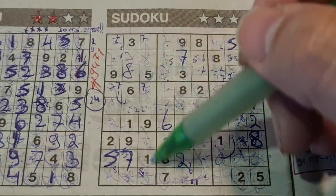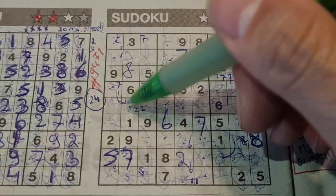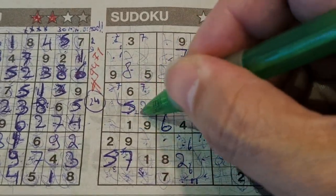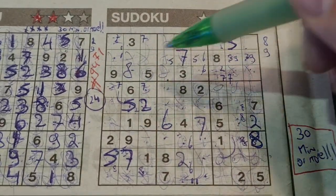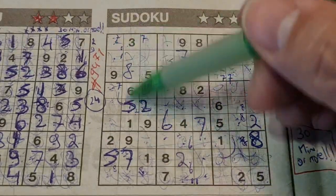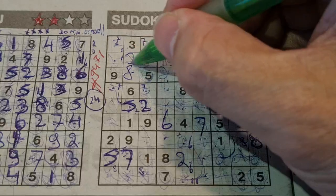5 in this column, 5 in the third column, so the column between. The only place left for the 5 should be here, and I've eliminated here the 2, so the 2 goes there. Alright. 2 in the third column, 2 in the first column, so the column between. Second column, the only place left, 2 should be here.